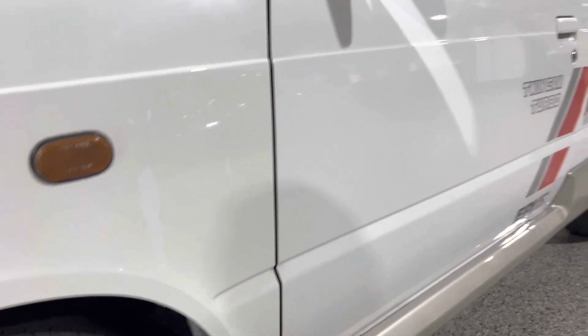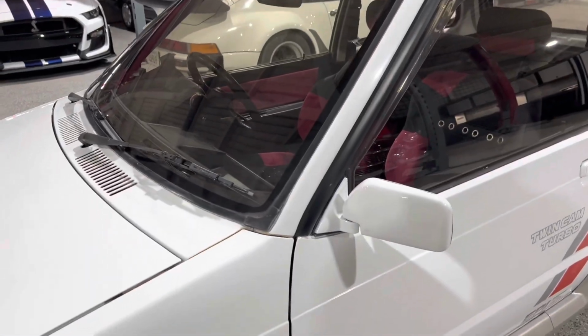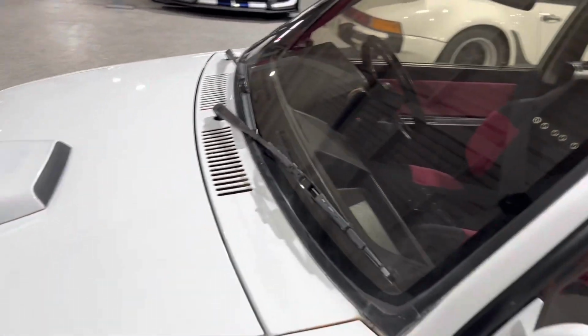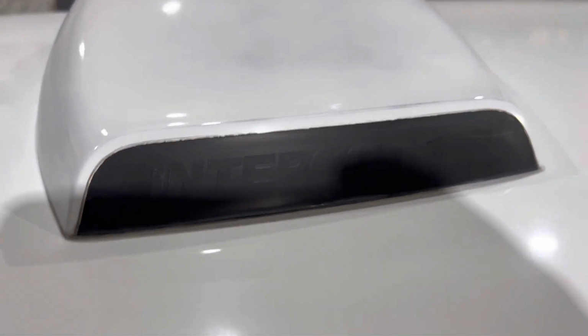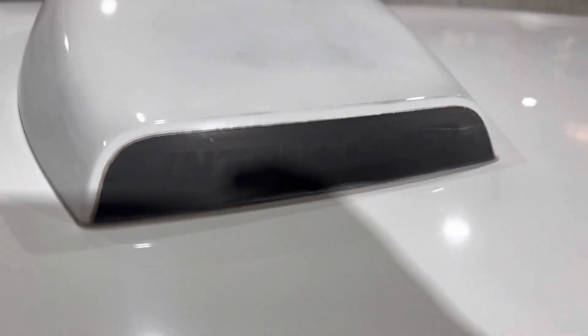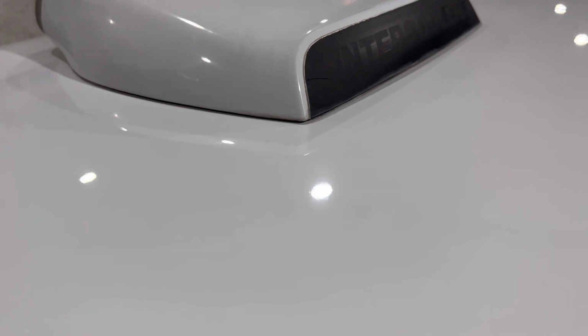Be kind of fun. Looking down the side, I mean, the car is very straight. And I just love the white. I mean, if any of you know me, you know that I'm a sucker for 80s white turbo cars. And this is kind of hard to read, but it's really cool. It says intercooler right there on the back side of the scoop.